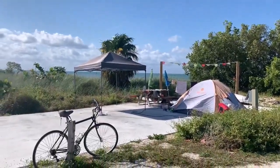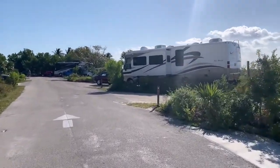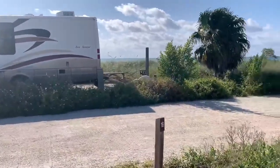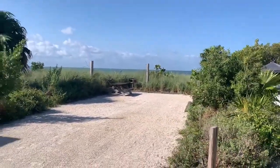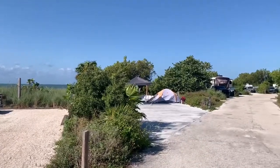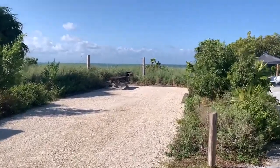This is site 15. Looks like we have a tent camper set up here. What I want to show you is site number 16. It's right here. There's site 16. You also have a full Atlantic view from site 16. Site 15 is right behind it. Since site number 16 is vacant, let's go back and verify what kind of hookups we have.